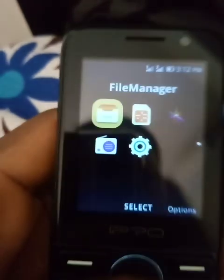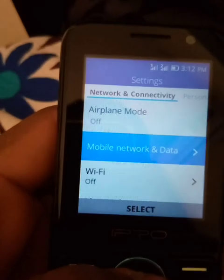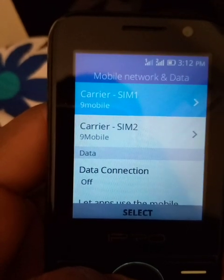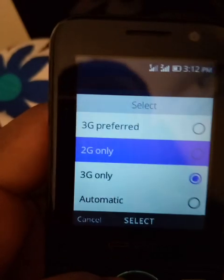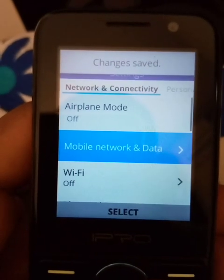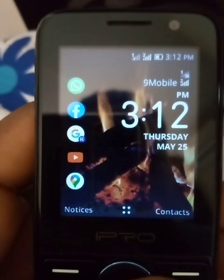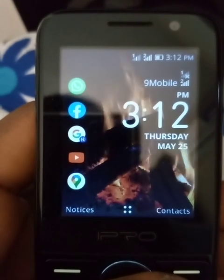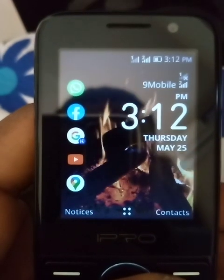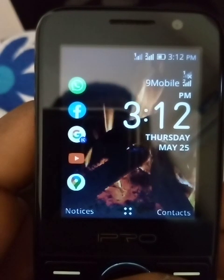And 3G is actually fast enough for this kind of phone. The apps are very light, the web pages are light too. It's not like Android phones that consume a lot of data. So now I'm just going to leave it at 2G only, in case I get calls. It's switching. Sometimes it takes time depending on the kind of network.